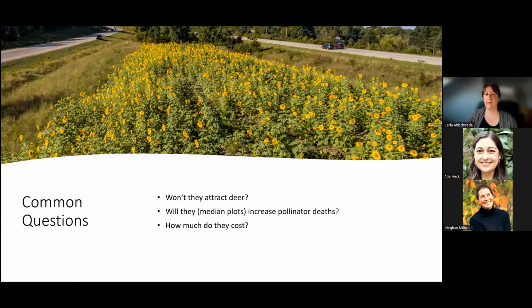I've gotten a lot of questions about whether they might increase pollinator death, because obviously crossing the freeway is dangerous for anyone, including insects. Unfortunately, there's just not much scientific data about that. I'm not aware of many studies that talk about insect death on the roadways, and we haven't done any studies on insect populations at our sunflower plots. If there happens to be a graduate student who's looking for a project, get a hold of me because we would love to know more.